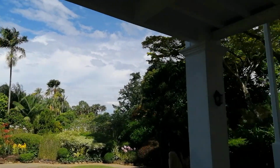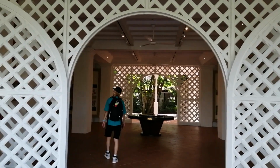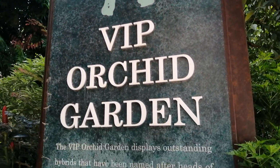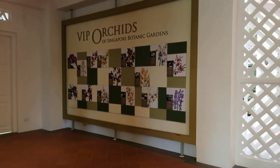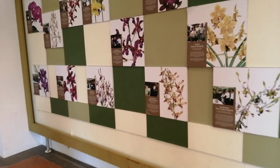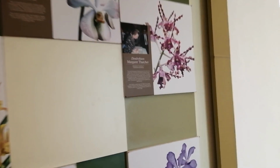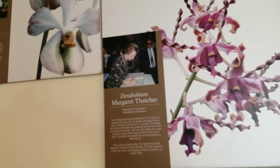And this is a building called Burkill Hall. It feels quite colonial, and inside here is housed a collection of orchids which are named after VIPs, very important people. And it tells you all about those different orchids, and it gives you a picture. I was browsing these pictures the other day, and it's famous politicians in this particular area. And in another area of this garden they have a celebrity orchid garden, and those orchids are named after famous celebrities, but I seem to think that this is for royalty and politicians.